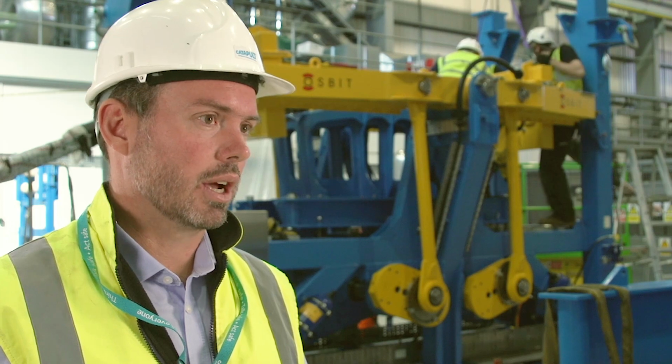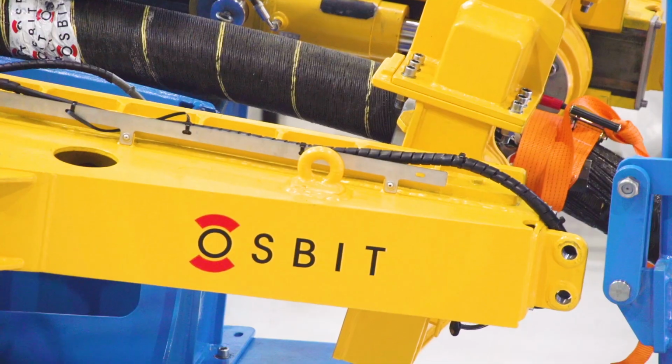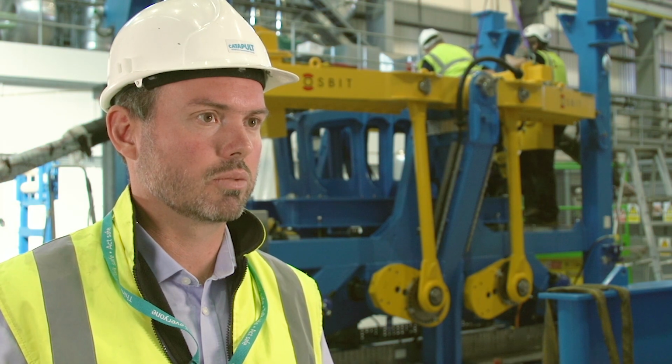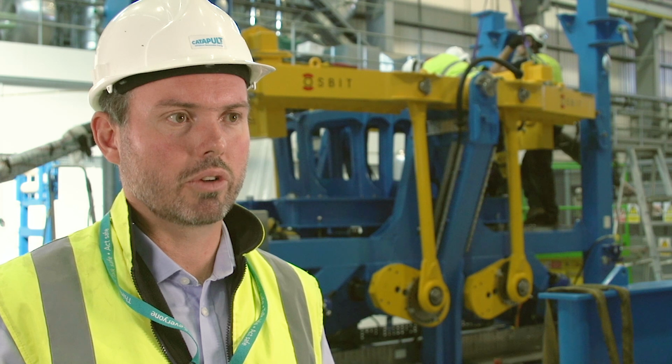I think the focus for us now is to make sure that the technology that goes out into dynamic operation, into floating wind turbine developments, is as robust as it can possibly be. The best reliability is what we strive for, to lower operating and maintenance costs of future developments offshore.